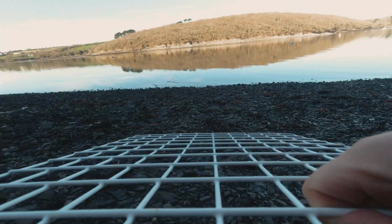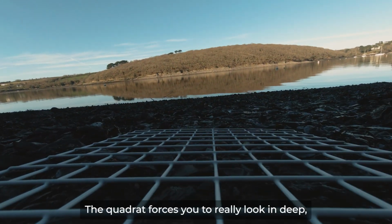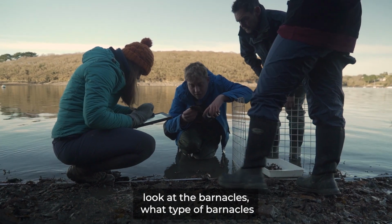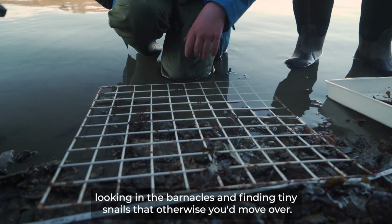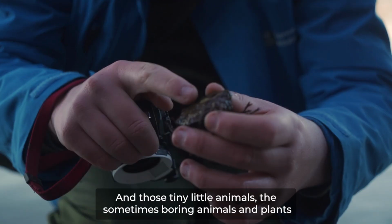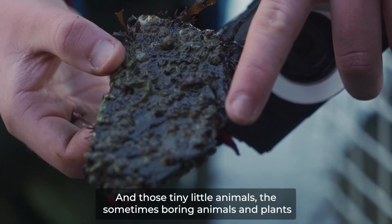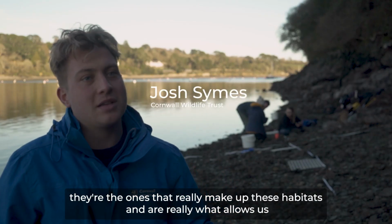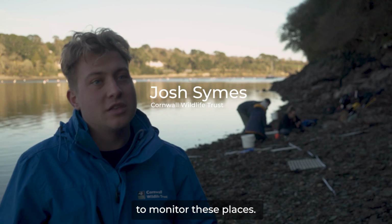What I really like about it actually is a small quadrat, it's only 50 centimetres squared, it forces you to focus. The quadrat forces you to really look in deep, look at the barnacles, what type of barnacles, looking in the barnacles and finding tiny snails that otherwise you'd move over. And those tiny little animals there, the sometimes boring animals and plants, they're the ones that really make up these habitats and are really what allows us to monitor these places.